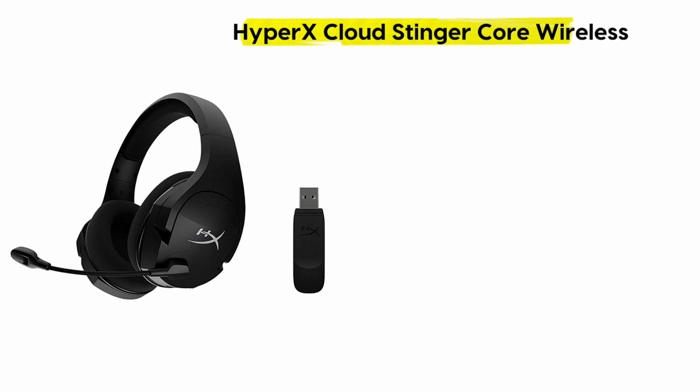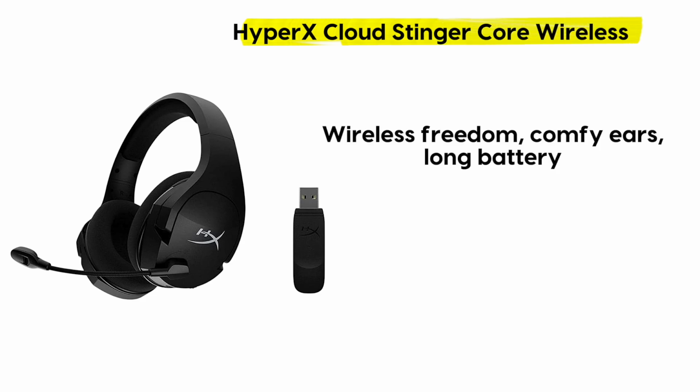HyperX Cloud Stinger Core Wireless. You get wireless freedom for your gaming marathons, with surprisingly comfy ear pads that do not clamp your head like a vice grip and decent battery life to keep you plugged in instead of plugged out. The sound does not exactly punch through walls, bass is pretty shy, and overall audio feels basic, so do not expect epic immersion when the battle gets hectic. The microphone is passable, and you will not be the team MVP of voice chat clarity, but hey, for the price, you will not hate it unless you are an audiophile on a wild budget quest. 6 out of 10.